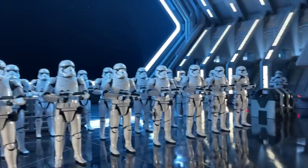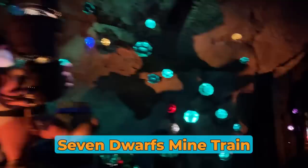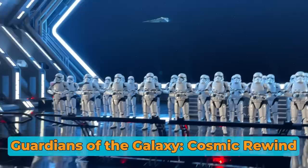The fancy rides across the parks here at Magic Kingdom, Seven Dwarfs Mine Train at time of filming is still one. Maybe they'll drop it down to Genie Plus, but as of now, it's still a fancy ride. TRON Lightcycle Run over at Epcot, it's Guardians of the Galaxy Cosmic Rewind. At Disney's Hollywood Studios, it's Star Wars Rise of the Resistance. And at Disney's Animal Kingdom, it's Avatar Flight of Passage.